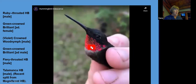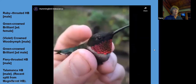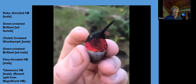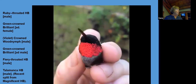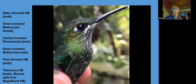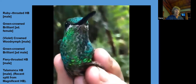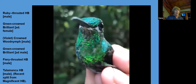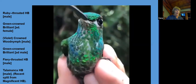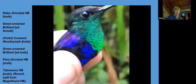Their names are listed on the left. Okay, now here is our ruby-throated hummingbird. And notice how the angle of the light is so important in terms of when the iridescence shows itself. This is now the green-crowned brilliant. The angle of light is so important to how it changes.